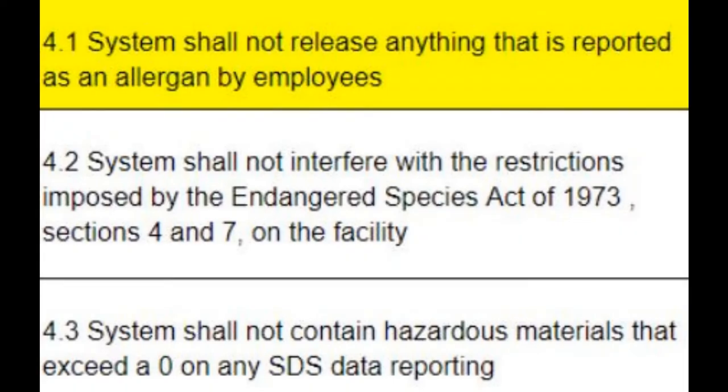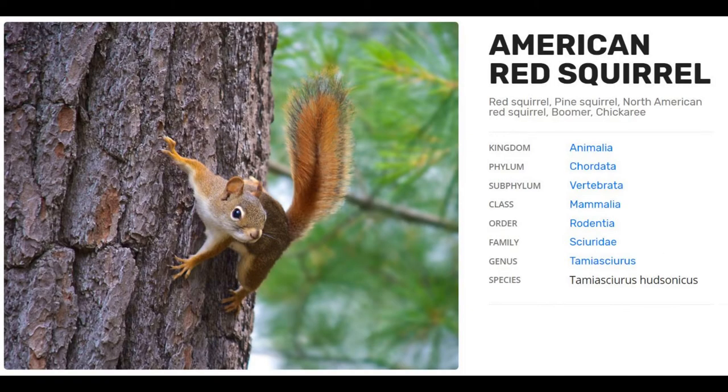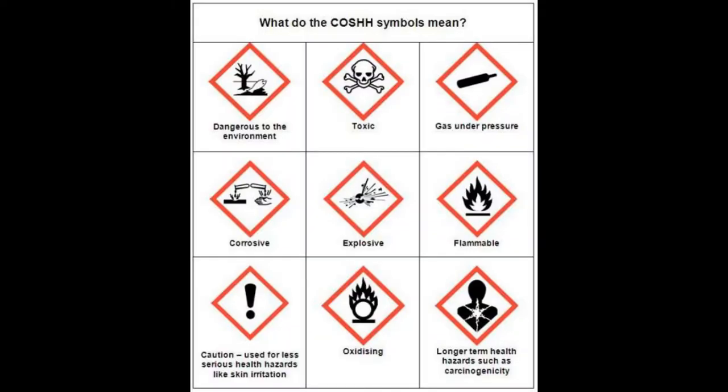The only major concern from the telescope facility was that we don't think of a solution that could create potential hazards. And to meet this request, we followed these three main requirements. First, system shall not release anything that is reported as an allergen by employees. Second, system shall not interfere with the restrictions imposed by the Endangered Species Act of 1973, Section 4 and 7 on the facility. The third and the last requirement is that the system shall not contain hazardous materials that exceed a zero on any SDS data reporting.